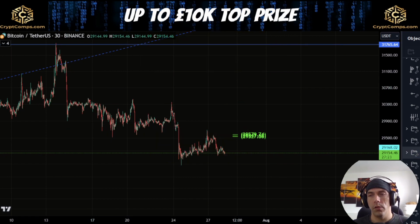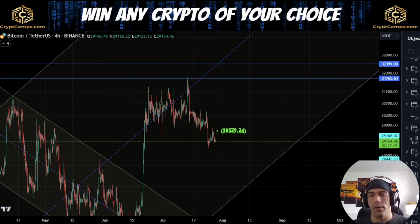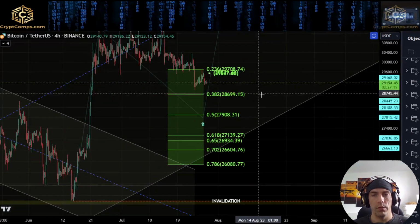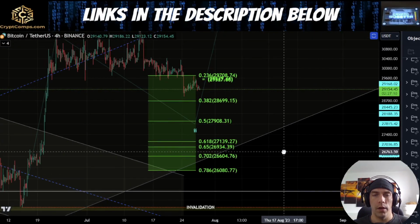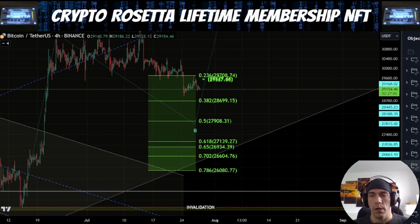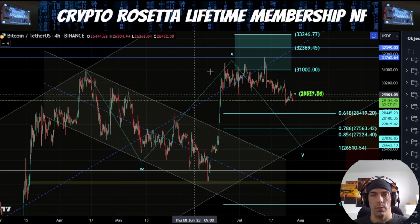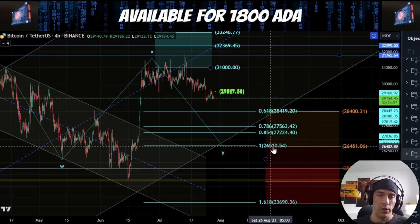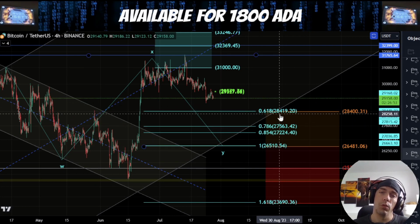Now, if we do continue to look to push to the downside, I just want to go over our higher time frame ideas here quickly. Effectively, within our bullish case, what we're looking for is support to come in between this 382 and the 786 lower down here, where we could see this move just being a bigger corrective structure. Now, if we are looking at this move slightly differently, what we could also argue is that this is WX, and then we're looking for a Y wave. 1-to-1 would be down here at this 26,510, and 0.618, which would be our minimum requirement, would be sitting up here towards the zone of this 28,519.